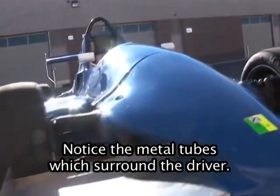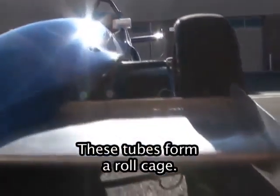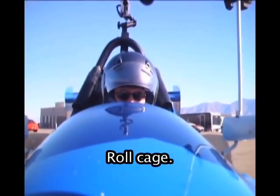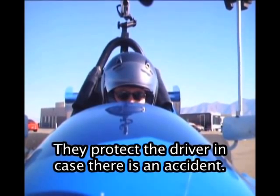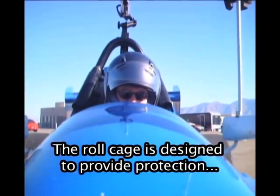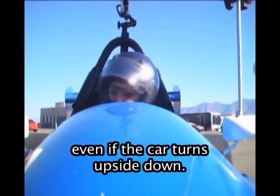Notice the metal tubes which surround the driver. These tubes form a roll cage. They protect the driver in case there is an accident. The roll cage is designed to provide protection even if the car turns upside down.